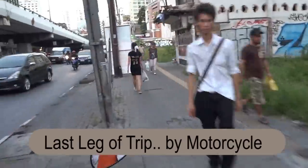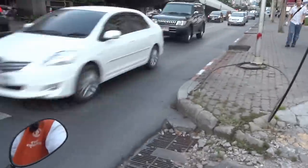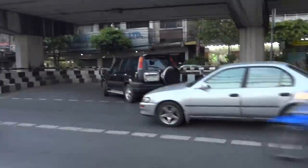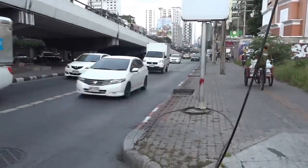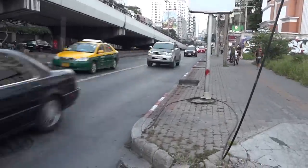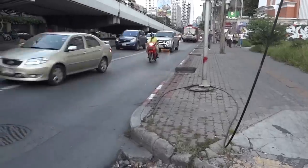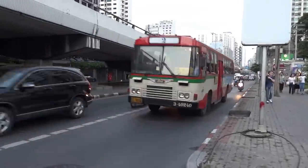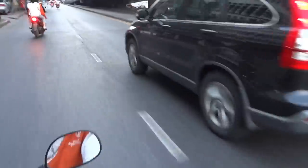So this is a good point to talk about motorcycle taxis in general. These guys here, there's a lot of them. They're an integral part of the society of Thailand, especially in Bangkok. In rush hour traffic, they're probably the fastest way to get anywhere. These guys have no problems going down a sidewalk or in between cars, basically just making sure they get you to your destination as quickly as possible.